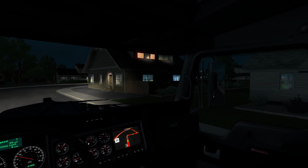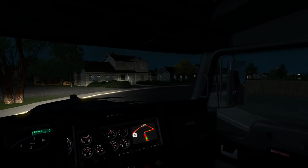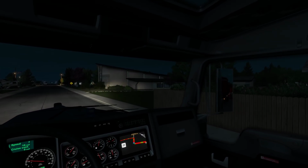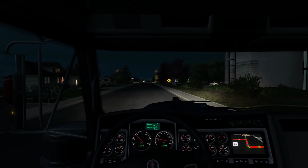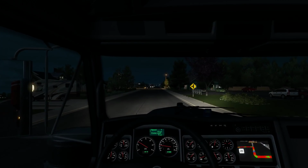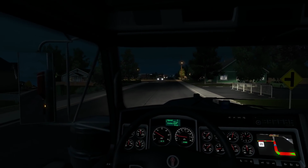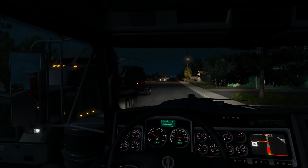Yeah, probably not going to jake brake in here. That's probably going to be very bad for these houses. I mean, even just our plain engine. So let's try to keep as quiet as possible. Yeah, let's make it this ASMR. Just kidding. Yeah, let's try to cruise along. Ooh, look at that guy. Having a van and everything.